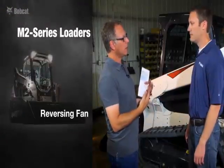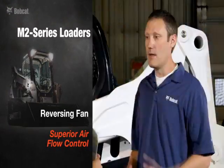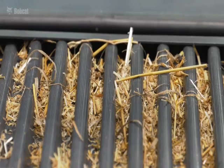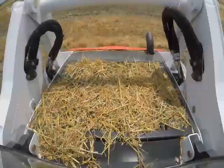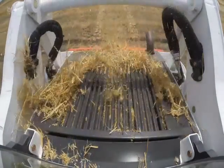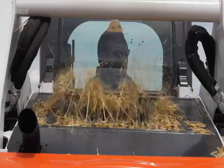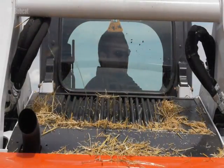For the first time, Bobcat is now offering a reversible fan option. Can you tell me more about that? The reversible fan option is an option that customers have been asking for years, which allows us to clean off the debris off of the intake area. We have two different modes. We have an automatic mode, which goes by time and temperature. And we also have a purge mode, so if a customer needs to, he can do that at any time throughout the day.